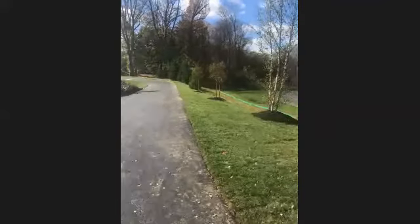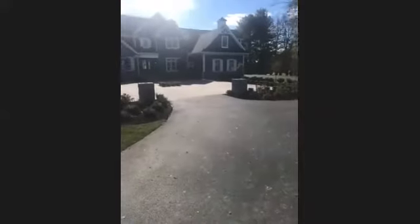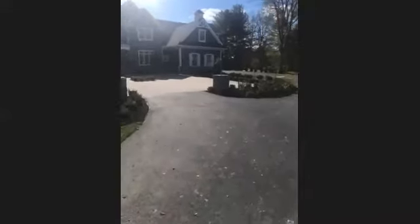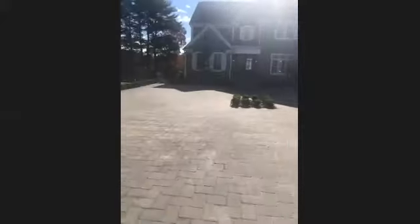One of the really different things I wanted to do with this house is to make it have that estate feel to it. We've created a really large courtyard. As you come into the driveway of this house, you can obviously go around to your garages, but your guests can step into this really large courtyard.